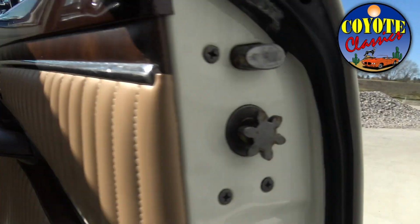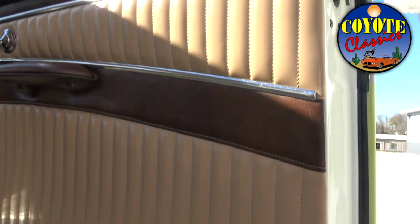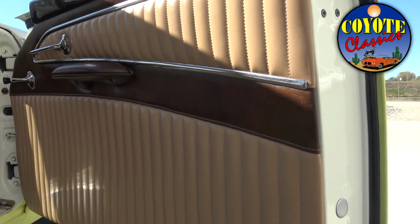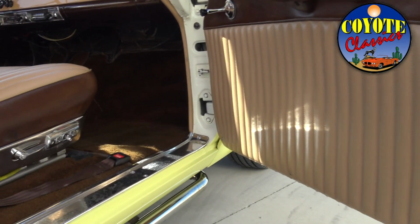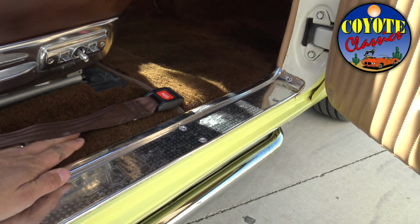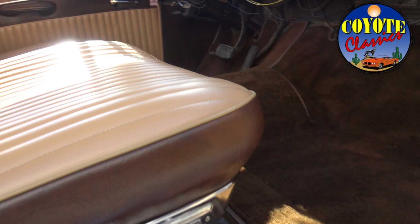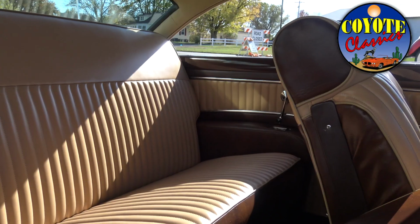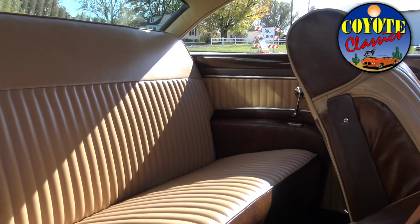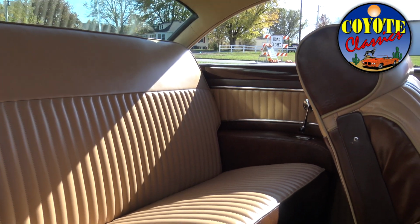The doors open with ease, and he chose to go with a dark root beer brown and a lighter tan. That really looks good. It goes so well together. Classy. It really is. They did go ahead and put a different front seat in it. It's got a power seat. It's got seat belts in the front, the door panels, the front seat, the back seat, the headliner, carpet, everything is just so color coded perfectly.